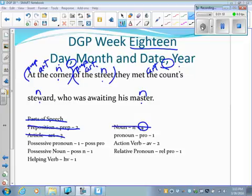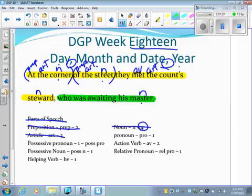They met the Count's Steward. Met, if you meet somebody, it is an action verb, and maybe this would help you to see it. I'm just going to pull up my highlighter. It says at the corner of the street they met the Count's Steward. That's the first clause, and the second clause is who was awaiting his master. So you need a subject, or a noun, for both of these.